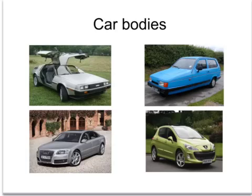This tutorial is all about the materials used in car making. Let's start with car bodies. These four pictures I've chosen because they have different materials used for their car bodies.